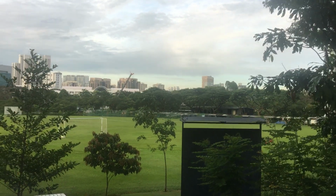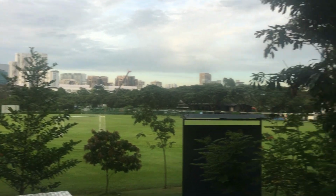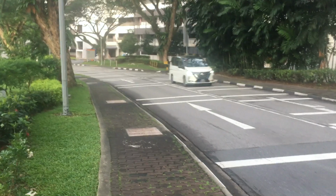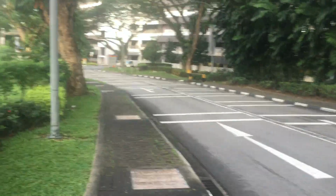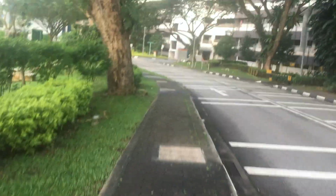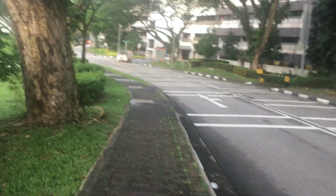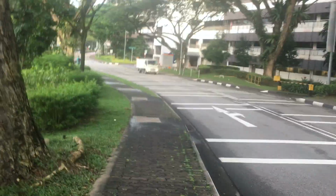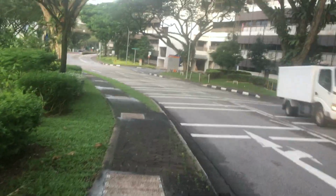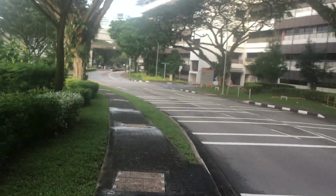Here you have another huge field for sports. So as you can see, there are a lot of places where you can do sports, and there are a lot of different teams and clubs that you can join. Although most of them are not open for exchange students because they compete and everything. I'm not sure if you can rent a field, but for example, I know you can rent a court like the tennis courts, so probably there's something similar.